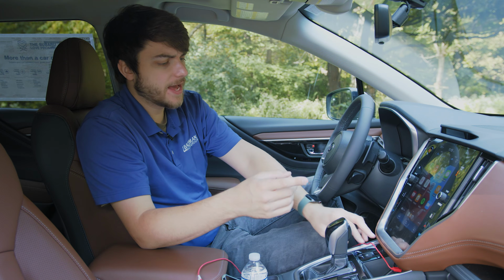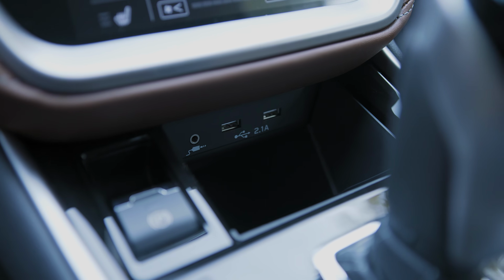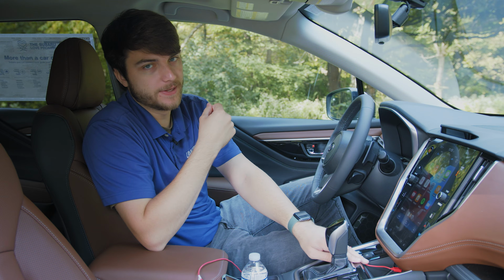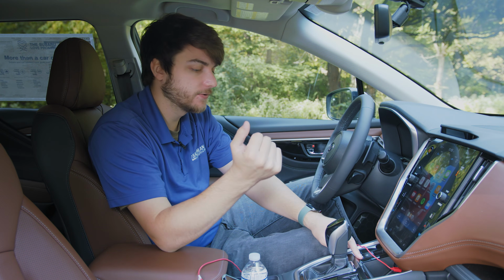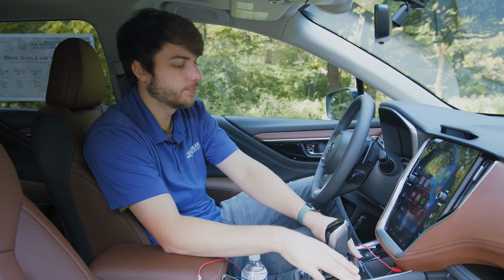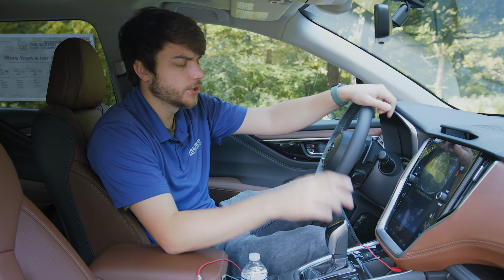So moving on down from that, you've got your I/O ports. You've got a 3.5mm jack. You've got 2 USB-A ports. I'd love to see them throw a USB-C port in here eventually, because that will be the standard sooner or later. Electronic parking brake. You've got a Qi-enabled wireless charging pad. You've got your front-facing 180-degree camera that you can push this button here. I think you can push it in park. I thought you had to be in neutral. No, you can push it while you're in park.